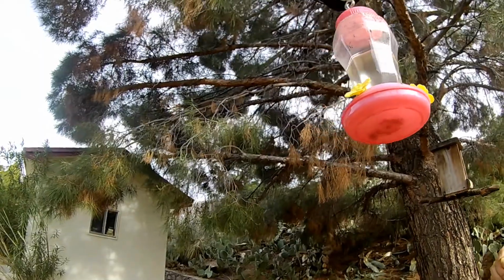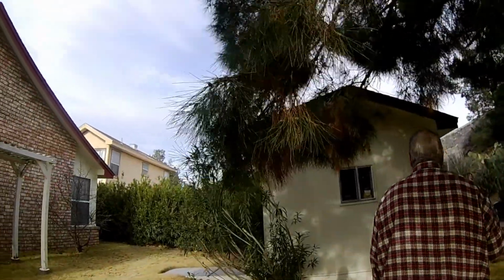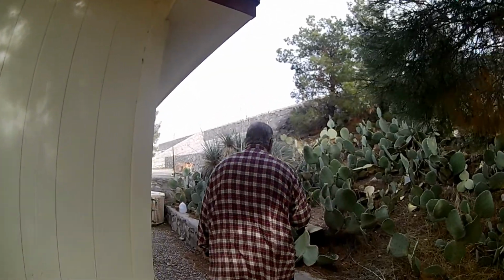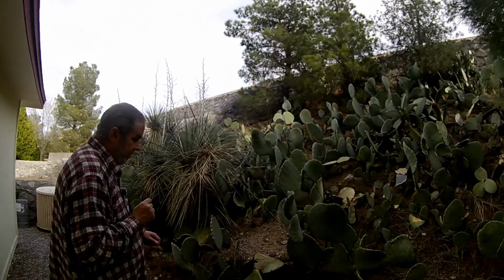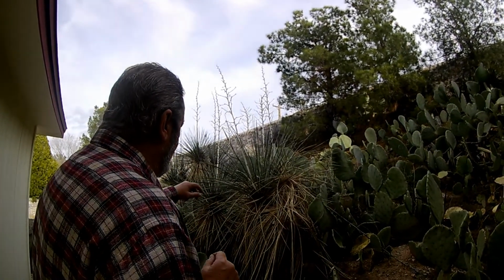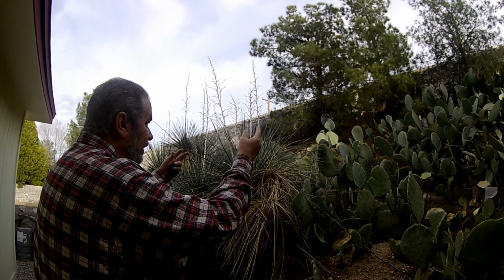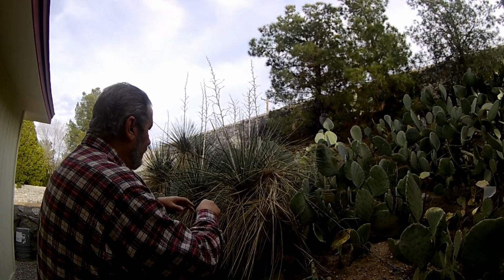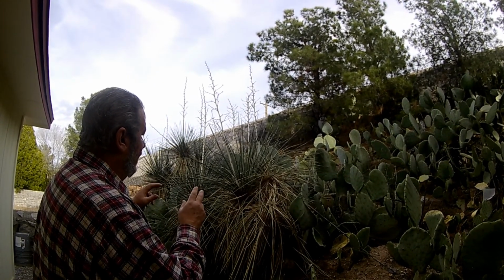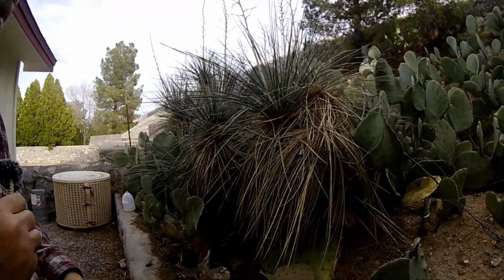Now, there's another place I wanted to show you, and it's over by my workroom. Can you imagine soap tree yuccas growing in my backyard? We planted these seeds 30 years ago, and we planted them all over the hill, but they came down the hill from the rains, and they found their location here, and they started to grow. This is the state plant or state flower of New Mexico, and they're very prolific in New Mexico and in our area here in Las Cruces.